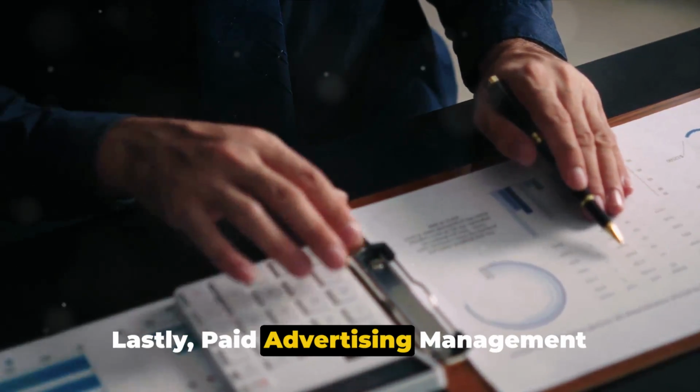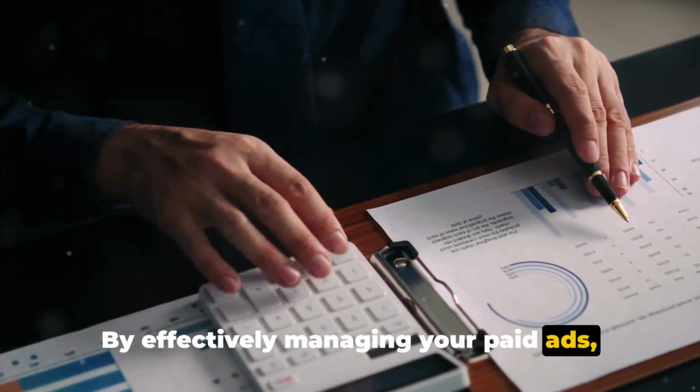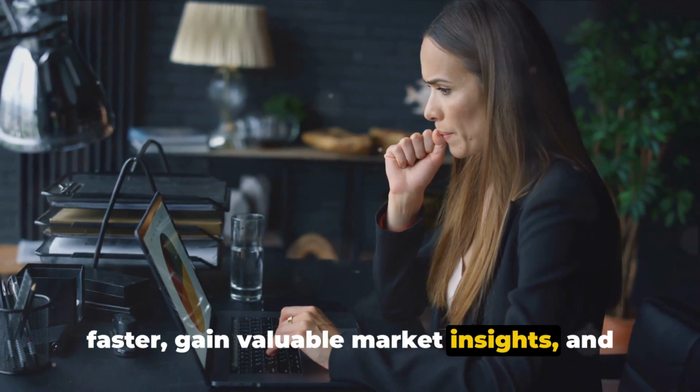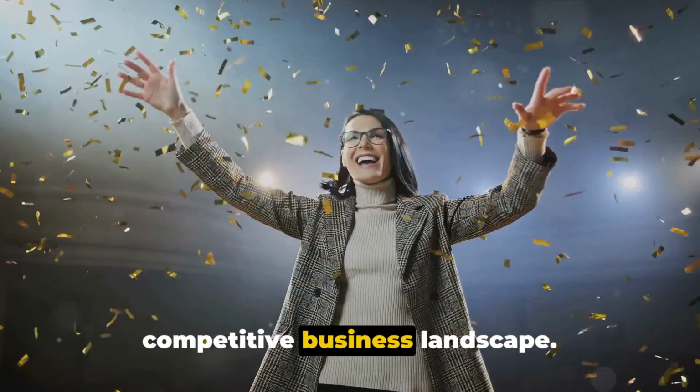Lastly, paid advertising management offers competitive advantages. By effectively managing your paid ads, you can stay ahead of your competitors. You can reach your target audience faster, gain valuable market insights, and adapt quickly to changes in the market. This can give you an edge in the competitive business landscape.